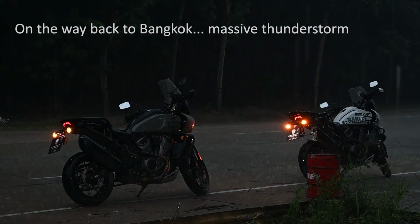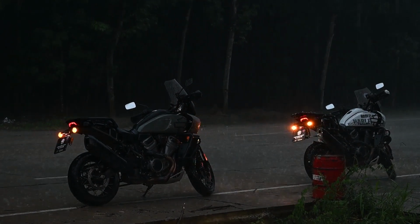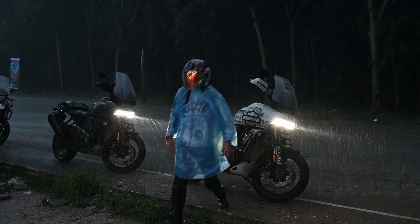And now what I like about the Harley-Davidson Special Edition 1250 Pan America: the lights, especially the rear side indicators, the blinkers. They're fantastic, I mean, the best in the market. Very, very bright. And this is a safety issue also, riding at night on the byways and highways in Thailand, you need that. Very good. Excellent. And also, of course, the headlight.